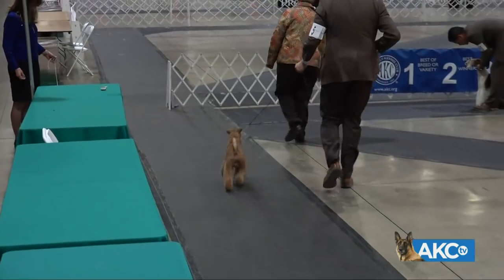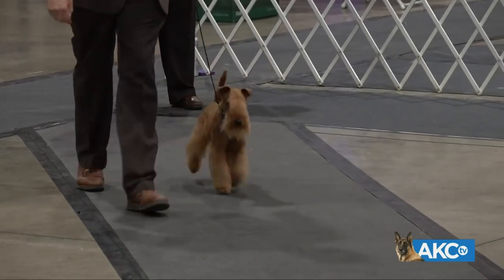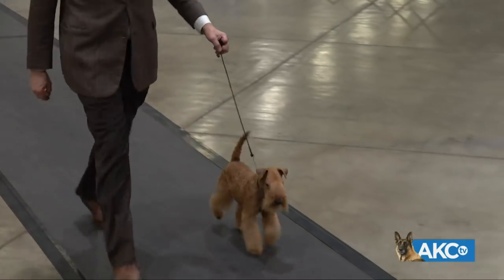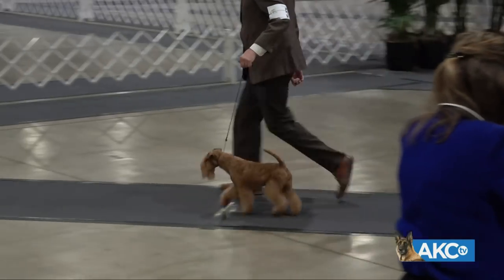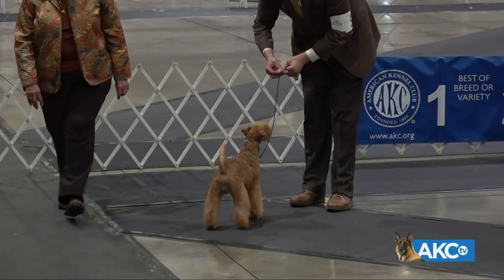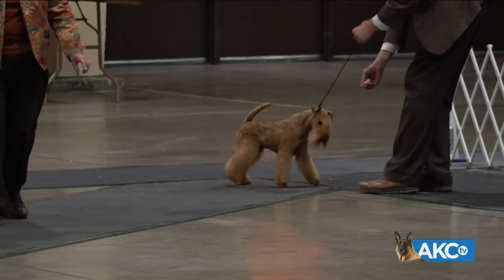They should be squarely built. They are a long-legged terrier. Should have a nice short level back. Rectangular-shaped head. They're intelligent, very smart. The breed is known for having a sense of humor.